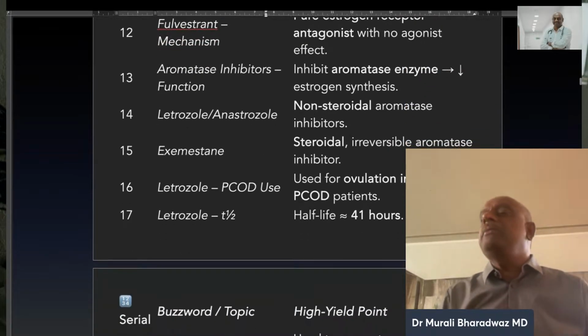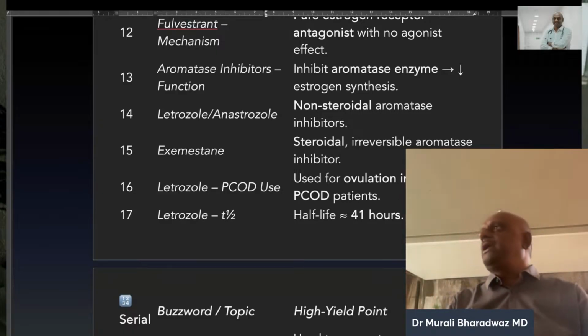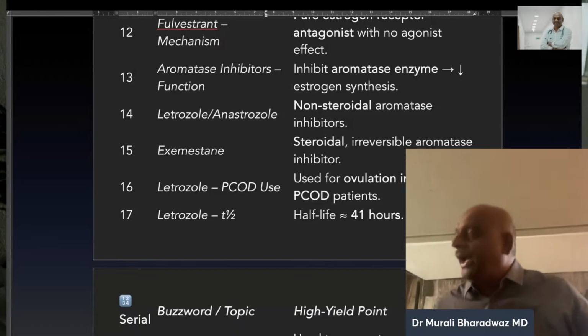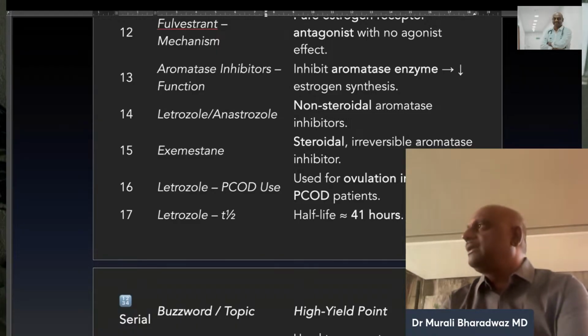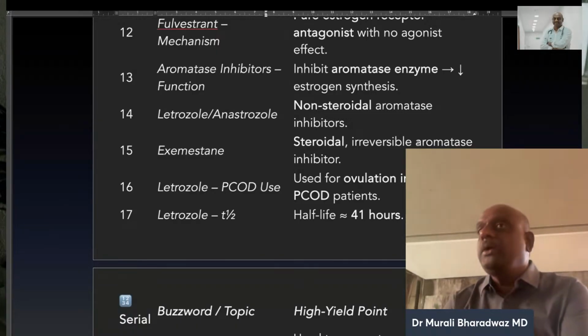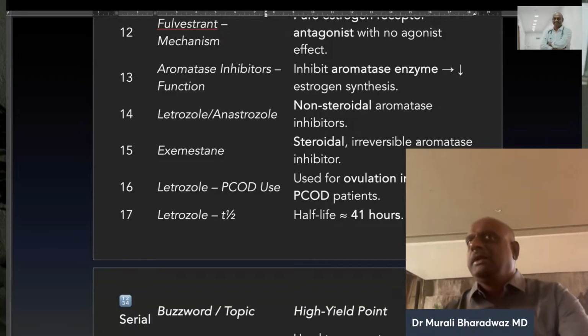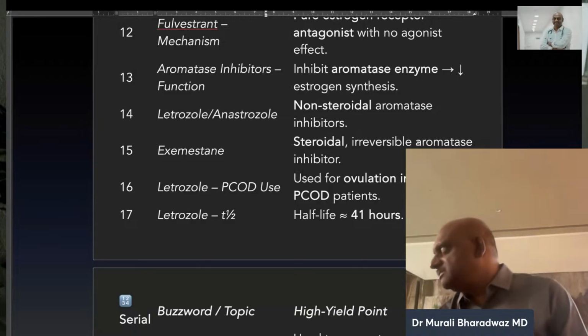Then aromatase inhibitors, they inhibit the aromatase enzyme. Aromatase is the one which converts the androgen into estrogen. So letrozole, anastrozole, they're all non-steroidal aromatase inhibitors. Exemestane is steroidal and it leads to irreversible aromatase inhibition. And where do we use this letrozole? It is used for ovulation induction in the PCOD patients, just like clomiphene.